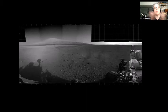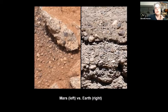Well, here's one example. This is a picture of Mars, taken by Curiosity not too long after it landed. It was still driving along the flat spot, all right, driving along where it landed, traveling toward Mount Sharp. It hadn't gotten to Mount Sharp yet. And they took this picture and they went, huh, that's interesting. Take a look at the picture on the right. Sure looks exactly the same, right?